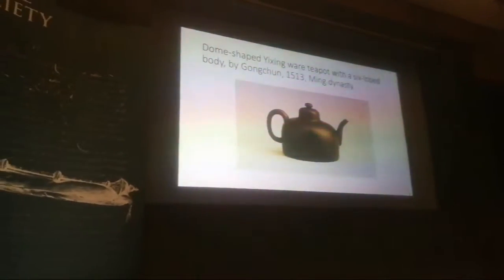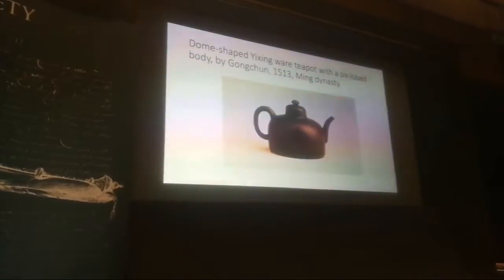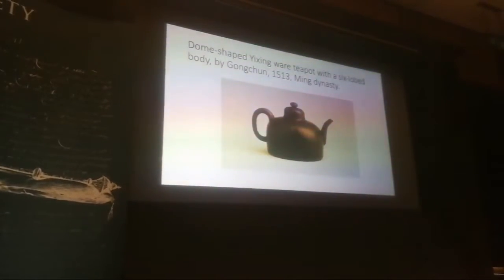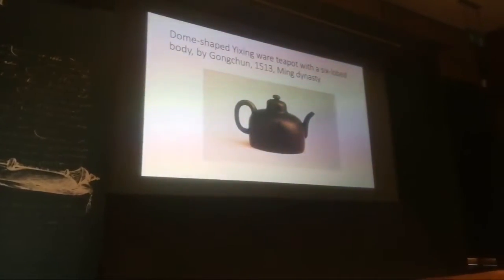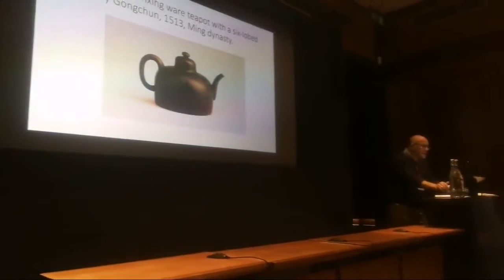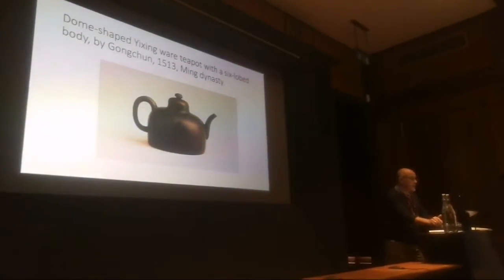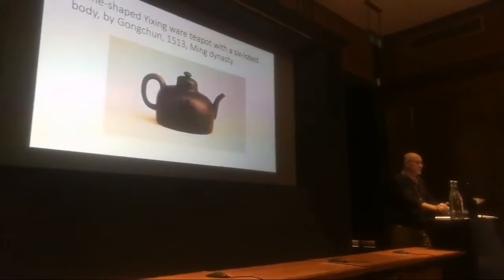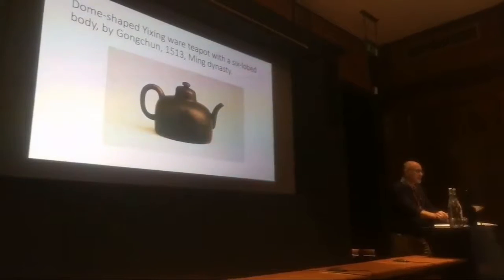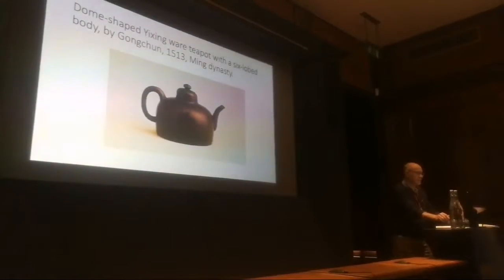This is a dome-shaped I Ching ware teapot with a 6-lobe body by Gongchun, made in 1513. It's Ming Dynasty. The wares of Jingdezhen are a somewhat separate history to that of I Ching, and I Ching is really the centre of ceramics in China, and why we are here today. It's impossible to consider the development of Western tea culture without I Ching.